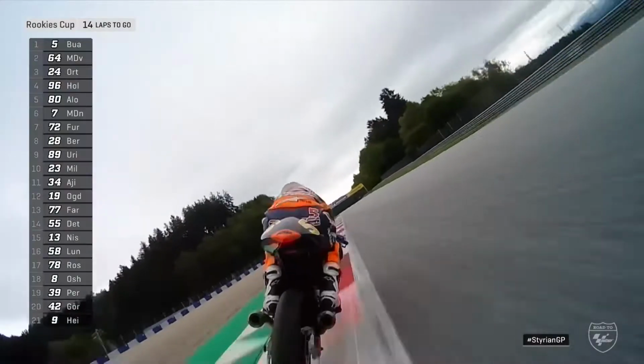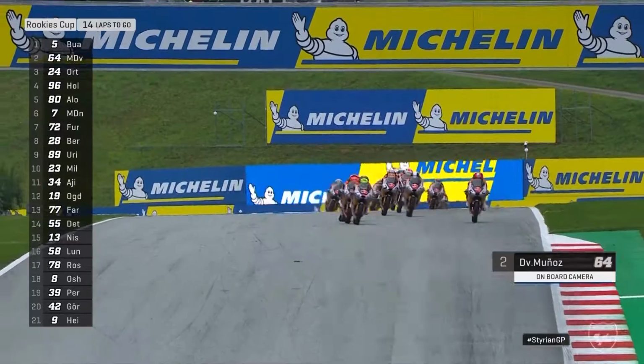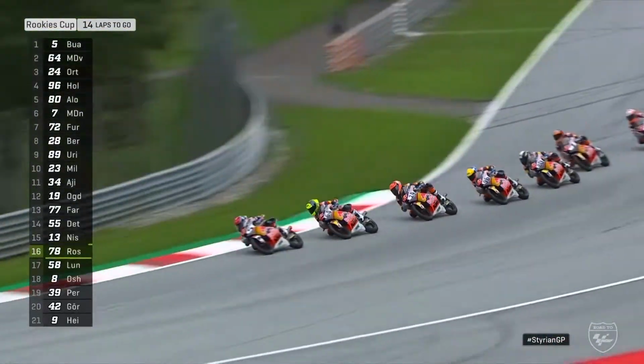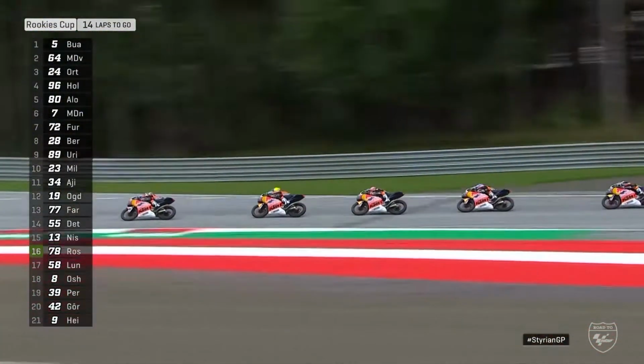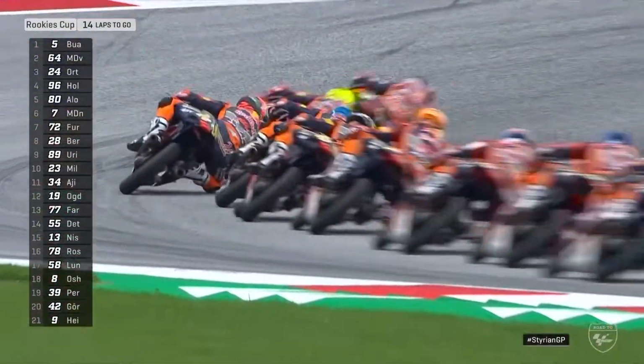10th at the moment, Alex Mian, returning this weekend from injury. He didn't compete last time out in Germany, and Mario Aggi there in 11th. Scott Ogden watch, Brits who are watching at home, he's currently in 12th. Yeah, Scott Ogden just slipped down the order slightly, but he's still in the lead group, so nothing to panic about at all for the British rider.